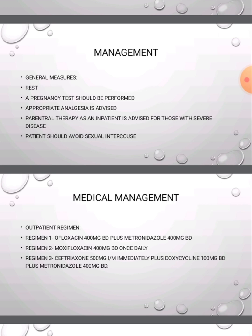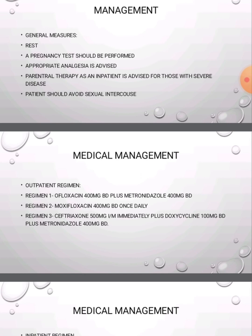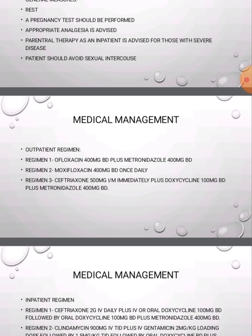Medical management, outpatient regime. In regime 1, we give ofloxacin 400 mg BD plus metronidazole 400 mg BD. In regime 2, we give moxifloxacin daily. In regime 3, ceftriaxone 500 mg intramuscularly, immediately followed by doxycycline 100 mg BD plus metronidazole 400 mg BD.